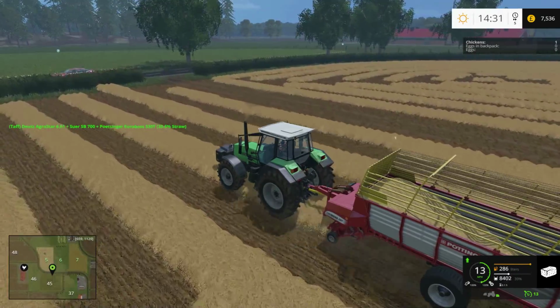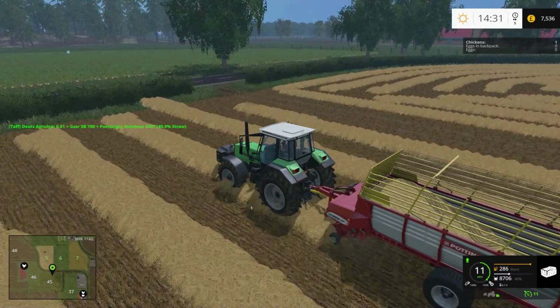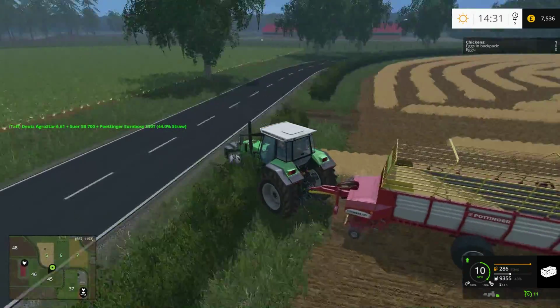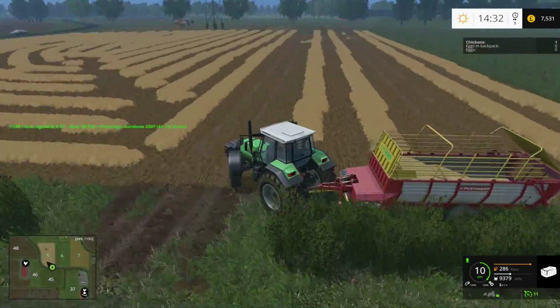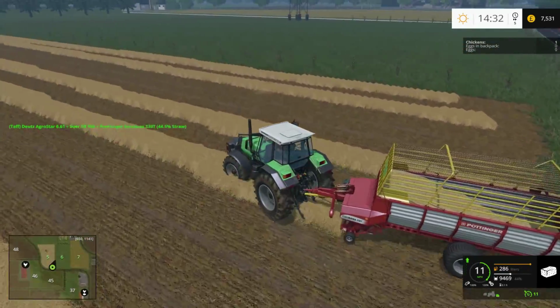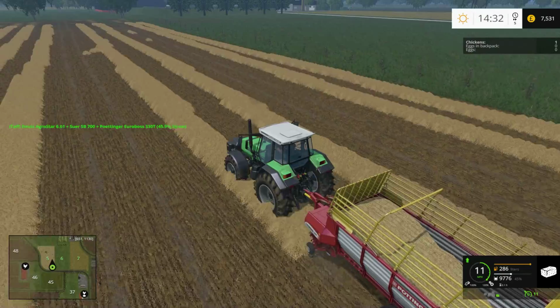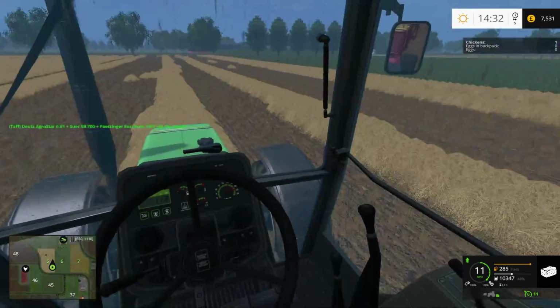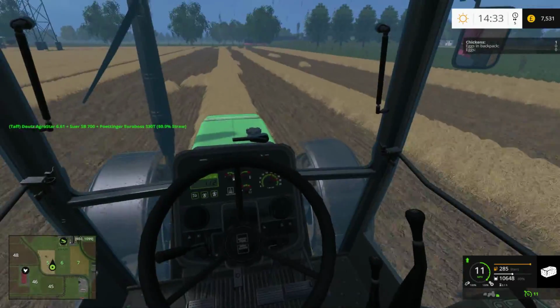The speed up and slow down. Oh, there we go. It's finally working. Blimey. I don't know, the cruise control in this game is pretty rubbish, isn't it? It has to be said. I say it probably every week actually, but it is pretty pants. It doesn't do the job.